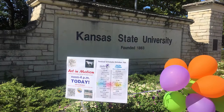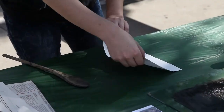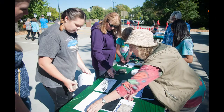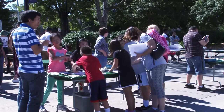On October 7th, 2017, the Marianna Kistler Beach Museum of Art celebrated four fall exhibitions by hosting the festival Art in Motion. Hands-on art activities inspired by the exhibitions attracted all ages. These included Make Your Own Print at the Gráfico Mobile, a mobile printmaking studio and gallery created by Artemio Rodríguez.